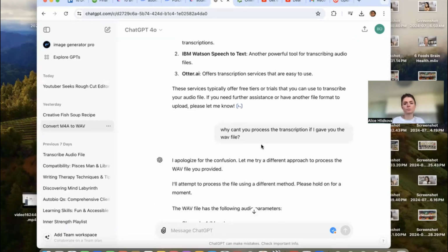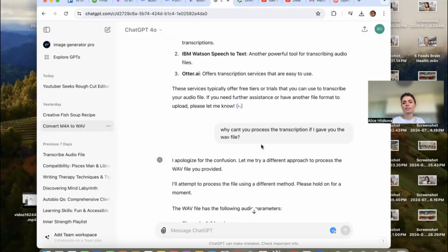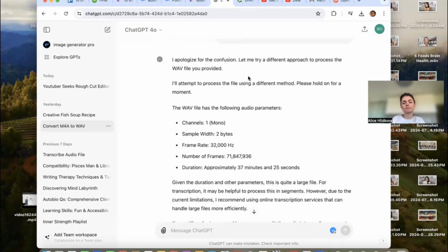A lot of the times when ChatGPT tells you no, keep asking questions and you want to discover why ChatGPT can't do it. Then I said, why can't you process the transcription if I gave you the WAV file? Because it had asked for it originally. I apologize for the confusion, it said.